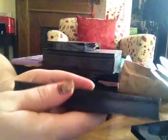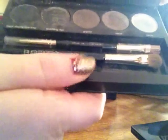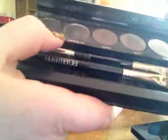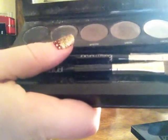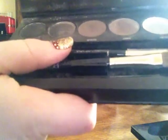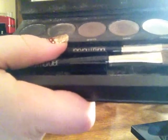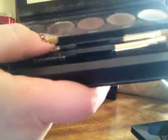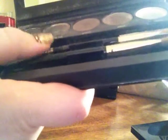So I have this one by Laura Mercier that I probably shared with you guys at some point. You've got a black, another black with sparkle in it, a dark brown or granite, and sable, which is also similar to the Trish McAvoy and the Urban Decay color I like, and then a nice vanilla on the end, which clearly I have used a lot. It also came with 3 brushes, one of which is a crease brush, which is not in here because I use it a lot.